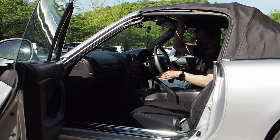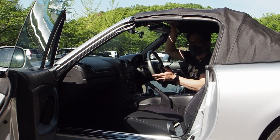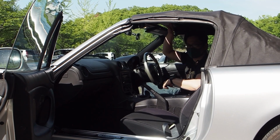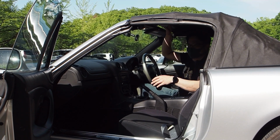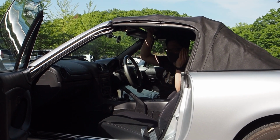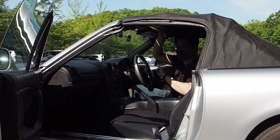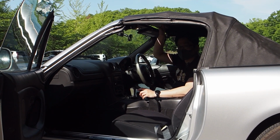Can you do this at a stoplight? Yeah. But if you just have like a police officer who hasn't issued a ticket in a while and they see you unclip your seatbelt and do that, you might not want to risk it. However, you can still open and close the roof really quickly. Just the NC and the ND, you'll do it much more easily and just much more effortlessly.